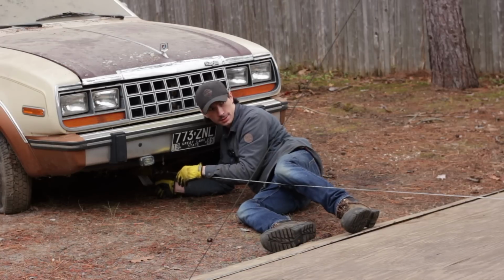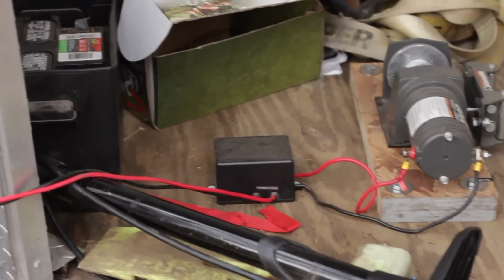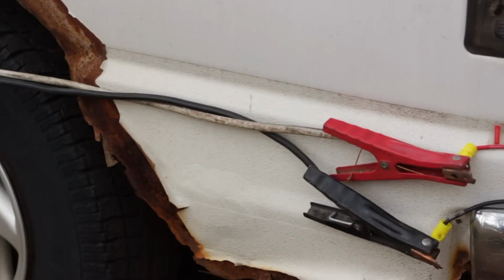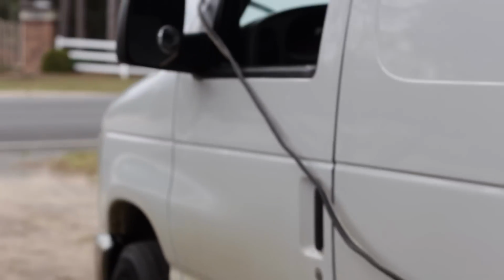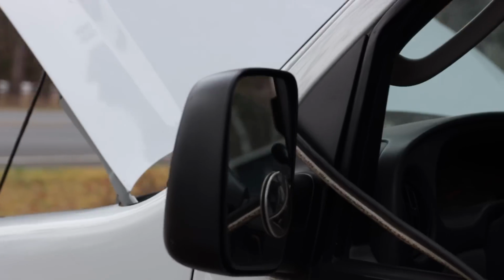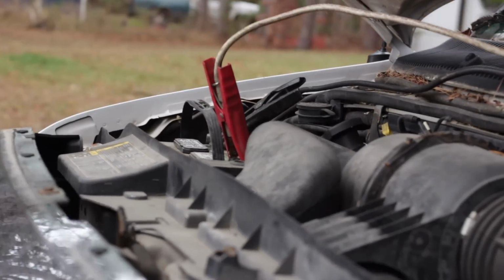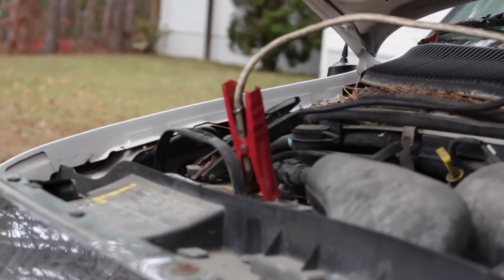Didn't even pull it. She needs juice. All right, usually I got the winch hooked up to that battery, but the battery's dead, so I had to run the wires and the jumper cables all the way to the front of the van, up and over into the hood, and then I got her onto the battery here. So now we got juice to the winch.